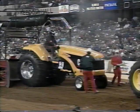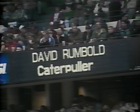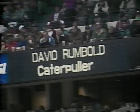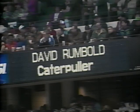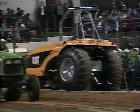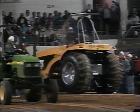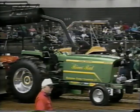180.00 for Dave Rumbold. And I think we are still unofficial, right, Donnie? We're still unofficial, we're still looking it over.